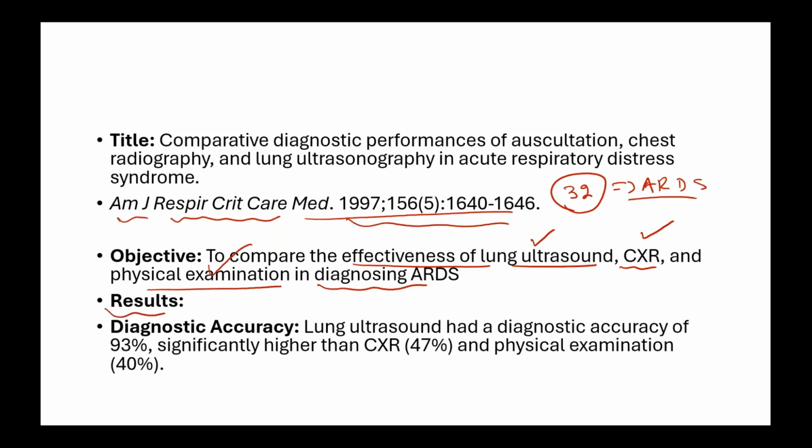What was the result of this study? Lung ultrasound has a diagnostic accuracy of 93%, which is higher than the chest X-ray, which has the accuracy of 47%, and physical exam has the accuracy of 40%. So the conclusion based on this study was that lung ultrasound is a reliable and superior tool for the early diagnosis of ARDS compared to chest X-ray and physical exam.